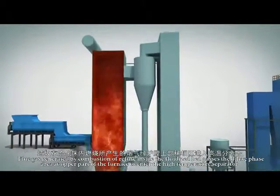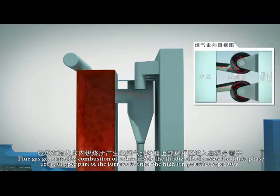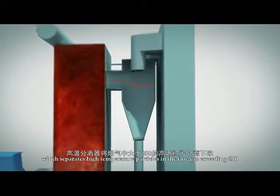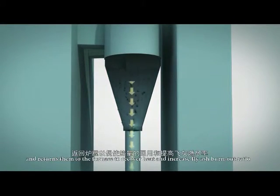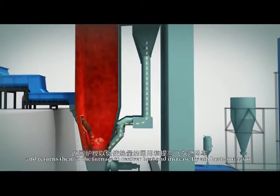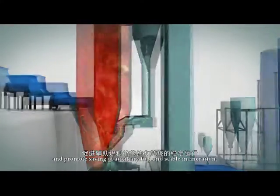Flue gas generated by the combustion of refuse inside the fluidized bed passes the dilute phase area at the upper part of the furnace to enter the high temperature separator, which separates high temperature particles in the flue gas exceeding D50 and returns them to the furnace to recover heat and increase fly ash burnout ratio and promote saving of auxiliary fuel and stable incineration.